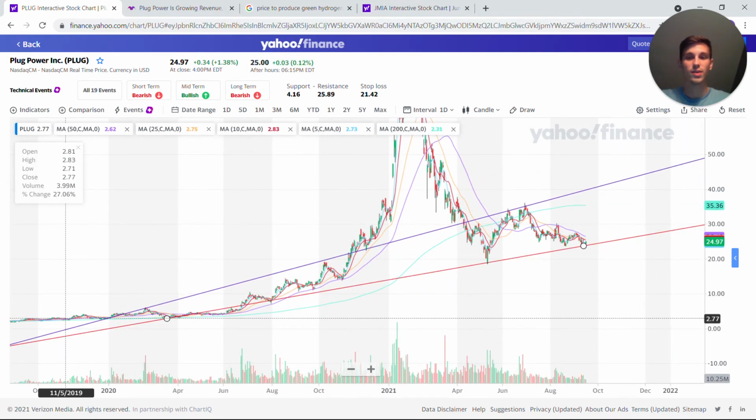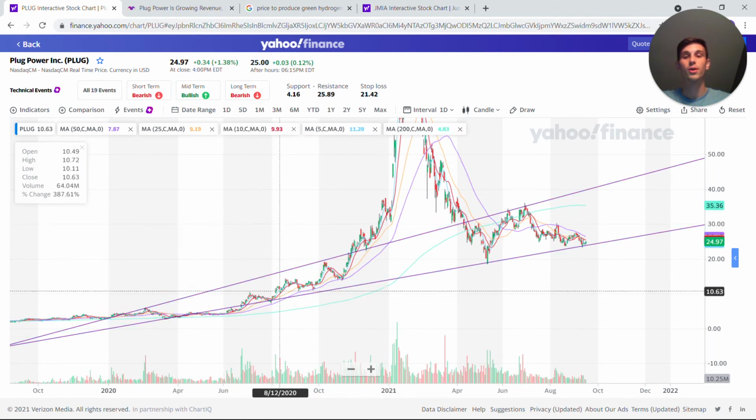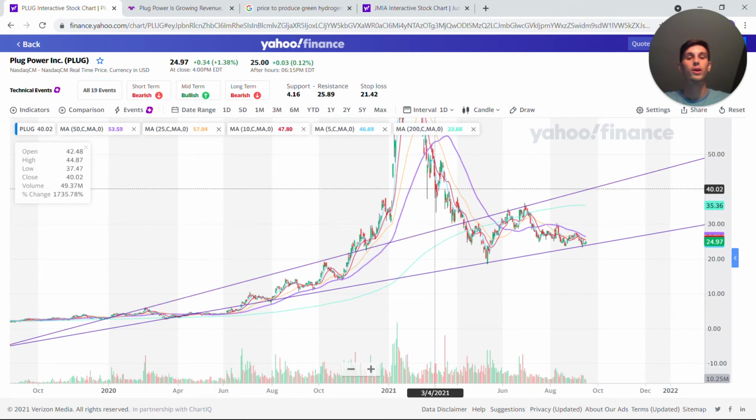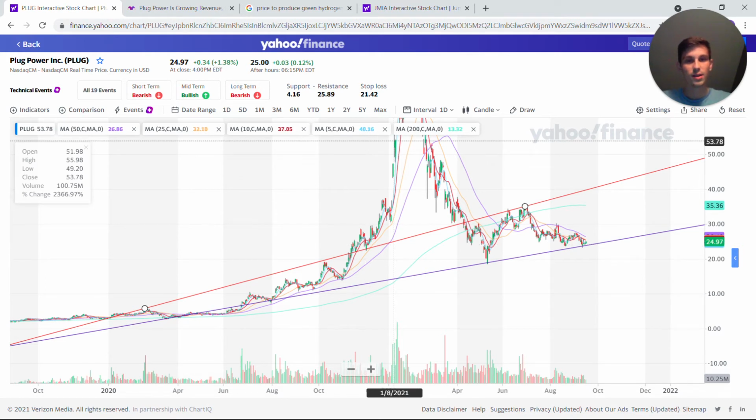And we can see here that the stock falls a great amount in this channel and really only breaks through it through a lot of the euphoria that I was mentioning earlier when it hit up to 73. So once it broke through the box right here on December 2nd, it took only 2 months to go up to 73 from 24.